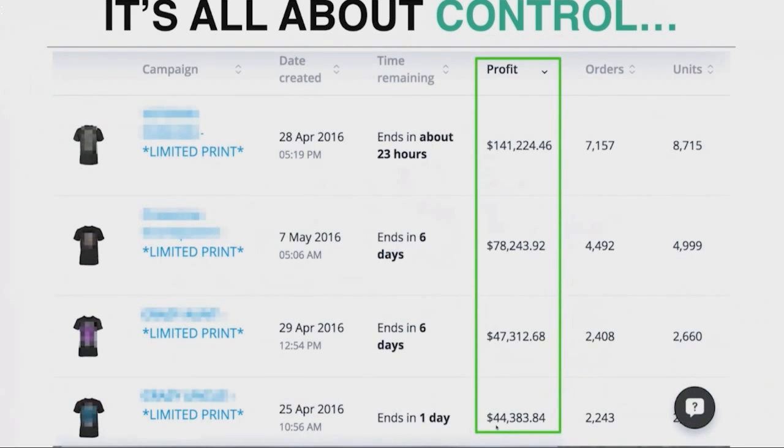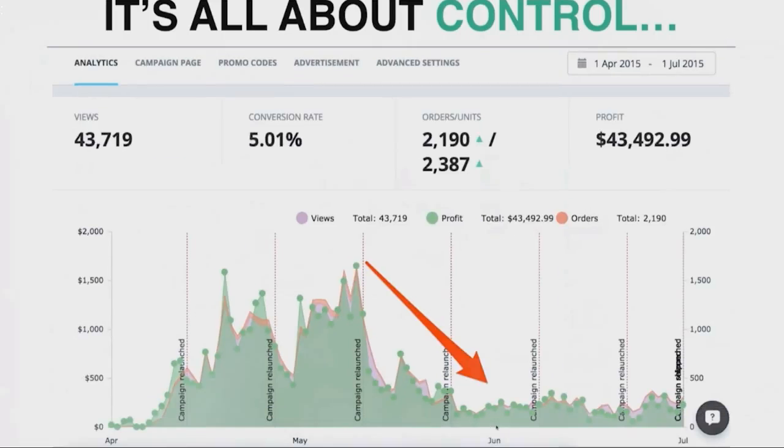But I was making a lot of money. As you can see, I was selling a boatload of t-shirts. And you can see 141K, 78K, 47K, 44K. And then one day, they changed things on me. They told me that they were going to charge me more for the products. And my business came tumbling down. You can see it right here. And just literally overnight crashed.